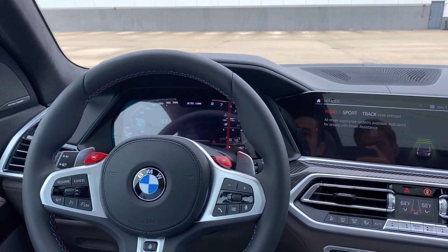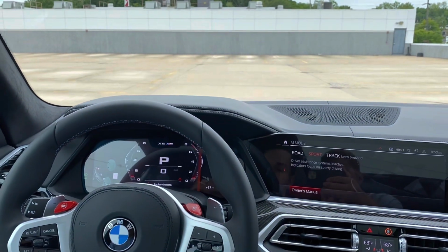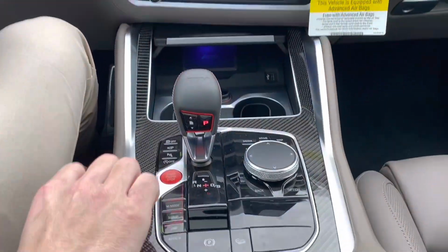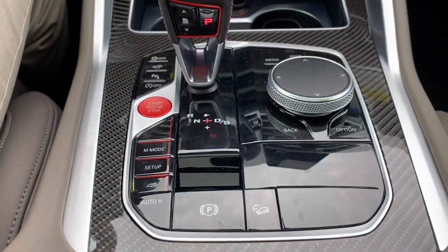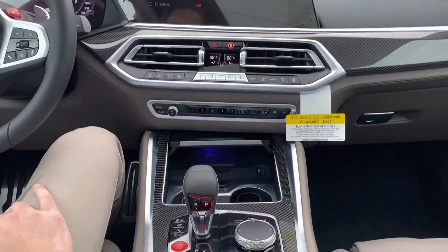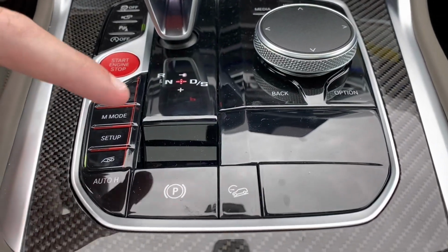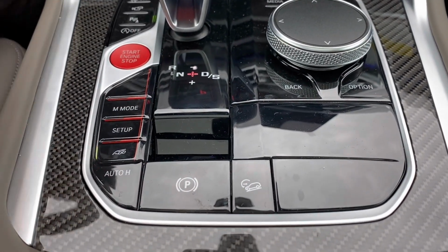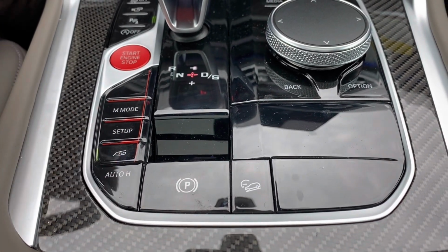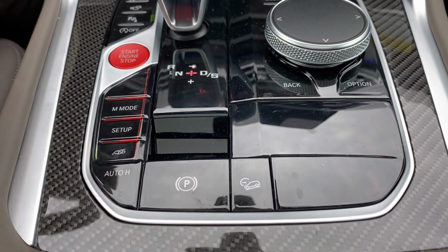When I press M mode, it also changes the look of the heads up display. So I get RPMs showing in my heads up display when you're in sport mode as well. Also down here, you'll notice the setup button. We can press that. That's how we are configuring our M1 and M2 buttons. Pulls up this screen to configure your different drivetrain options, as well as the chassis, steering, brake, stuff like that. Finally, you do have an exhaust button, so the exhaust volume is configurable independent of your M1 and M2 buttons, so you can press this to adjust the volume of the exhaust, whether you want those valves open or closed.